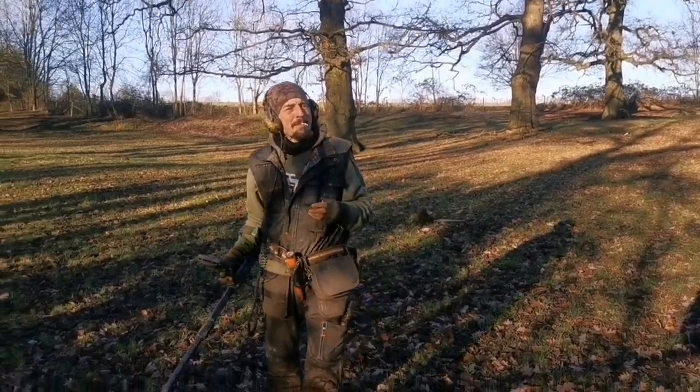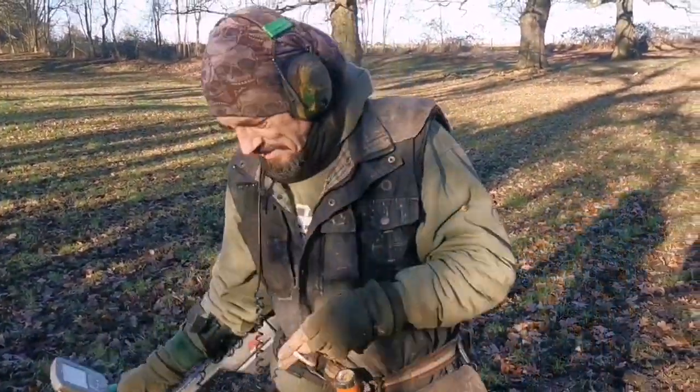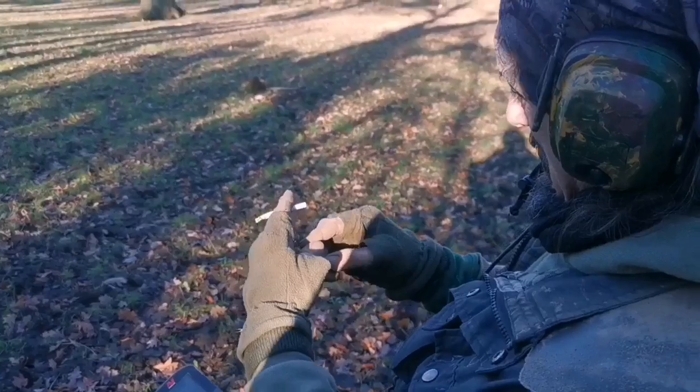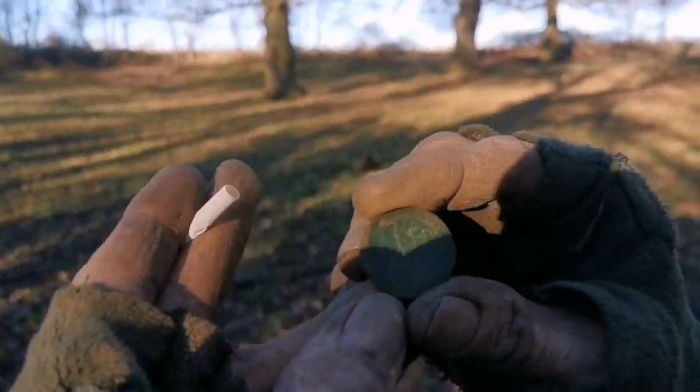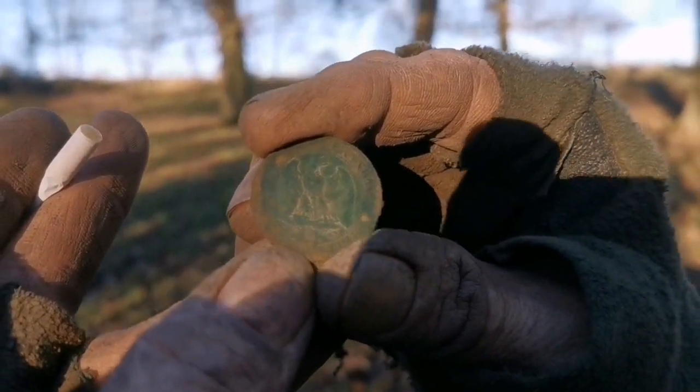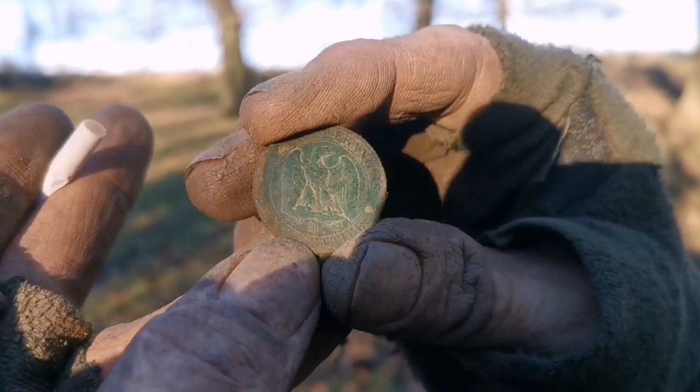Craig's just found something. I thought it was a halfpenny. He thought it was a halfpenny. He's found a coin, so there's a slight smile appearing on his face. Got an eagle on one side, look. Hold on, let me zoom in. Hold it there. It's an eagle. Yeah, I can see that.